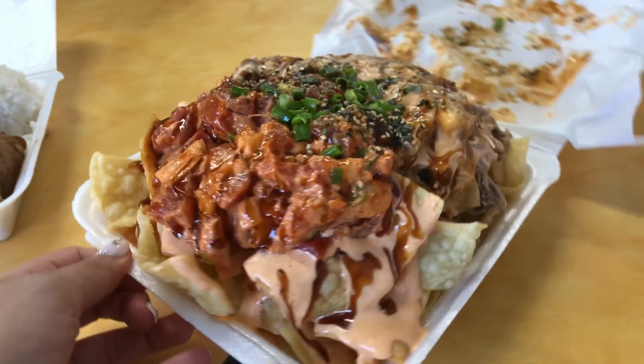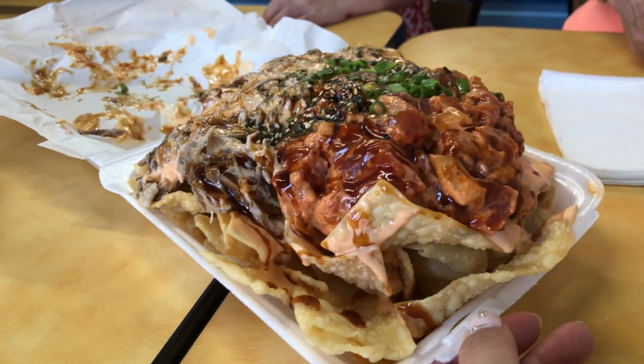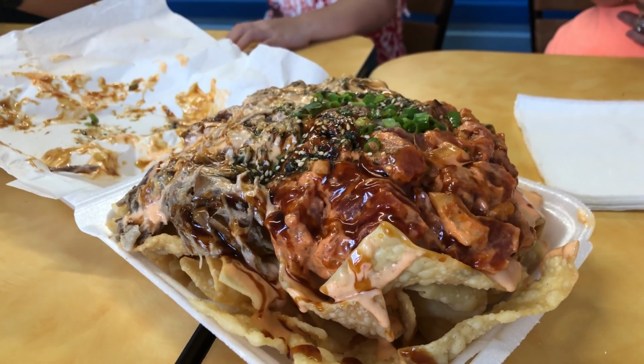These poke nachos were so good. It was the entire to-go container filled up to the top where you couldn't even close it. They had to rubber band it to close it up and put it in a bag for us. It was spicy and flavorful, and the pork was juicy, and the sauce that they topped it off with was spicy and delicious, and the chips that they used were freshly fried wonton wrappers or something like that, and it was just so good.